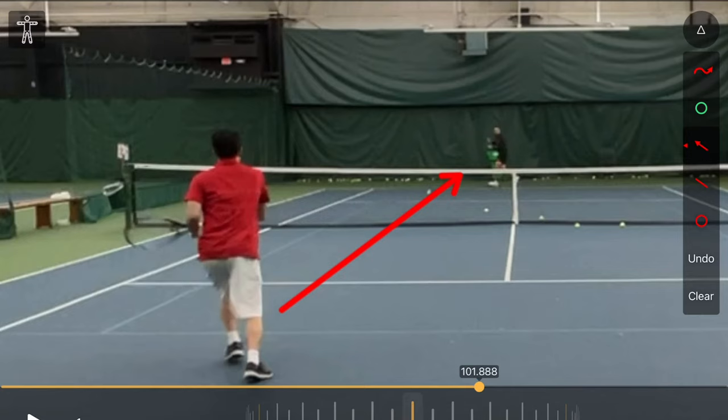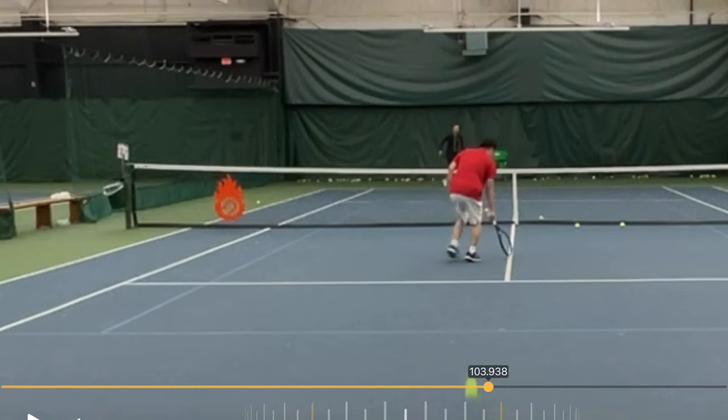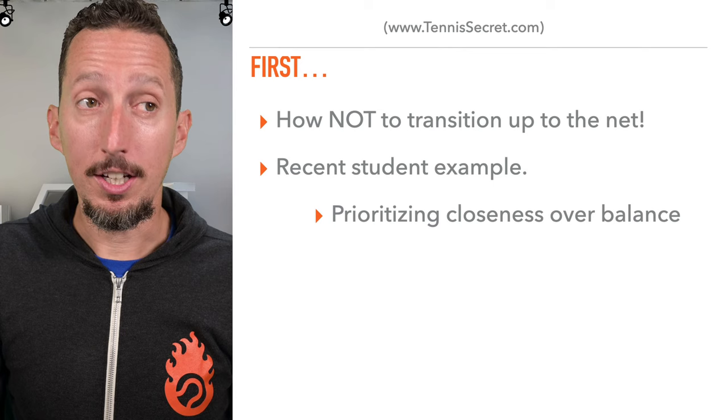So I'm going to get in as far as I possibly can. And so when I hit, he's actively running, and that's why he never gets balanced or set, and he just runs right past the ball. So this is absolutely crucial. As long as you prioritize closeness over balance, you're going to struggle transitioning up to the net.